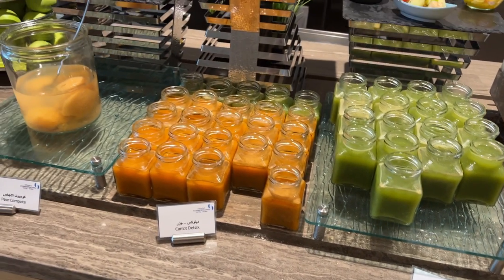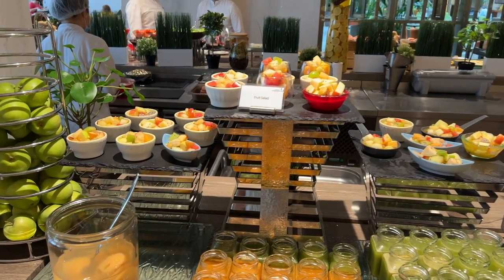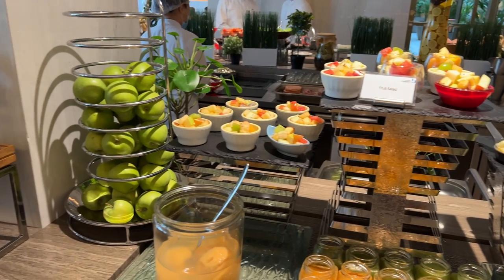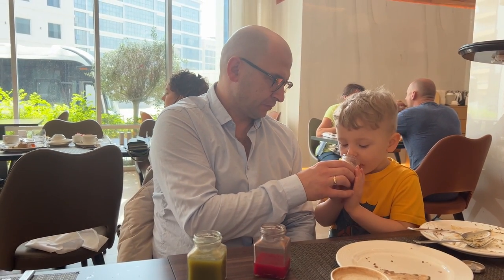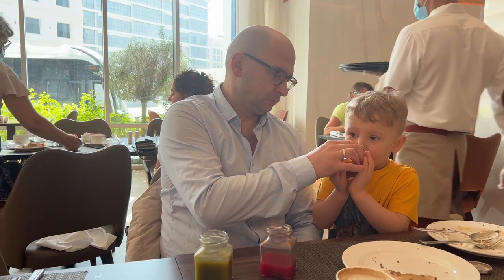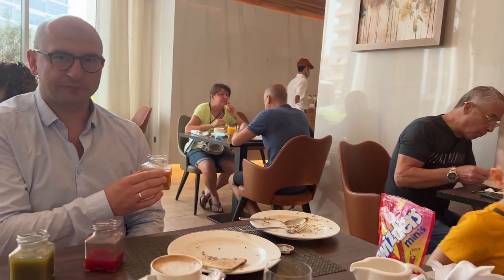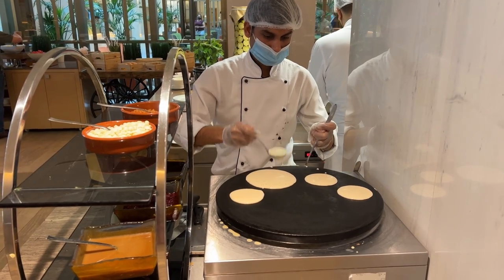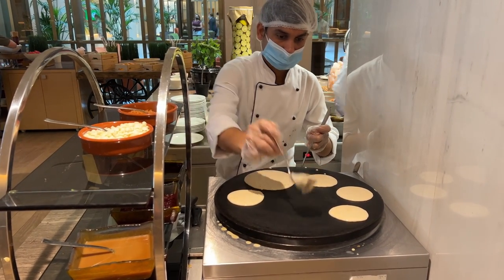There was also a nice section with fresh fruit and freshly pressed juices. Adam was very happy that every day the chef prepared vegan pancakes for him.